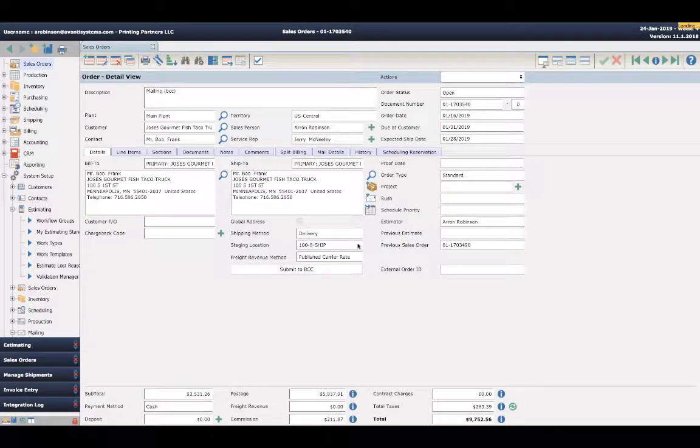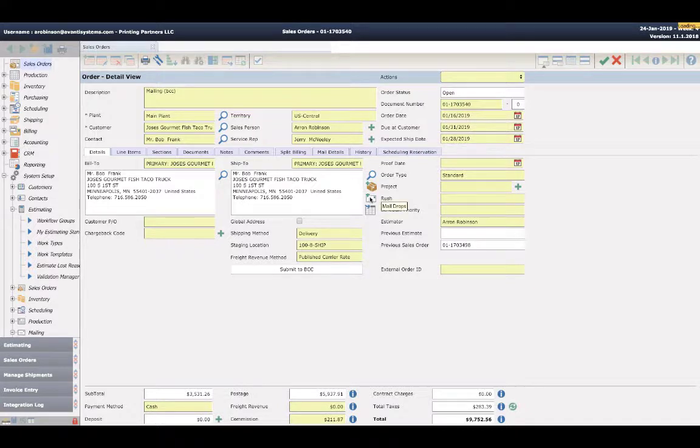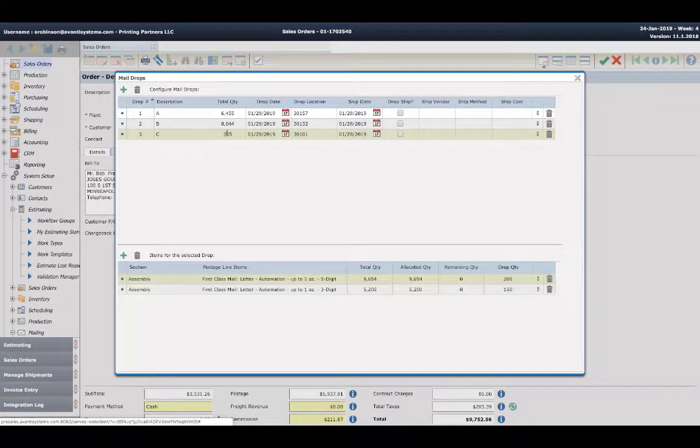I have to be in edit mode for this one. Here we will have our different mail drops, the quantities associated with each, and the quantities of each sort method that are allocated to that specific drop.